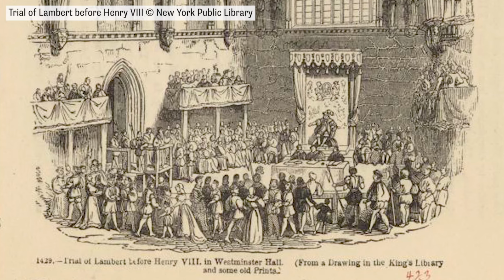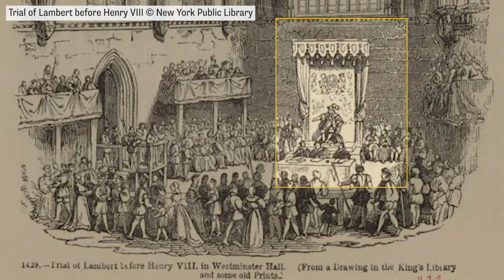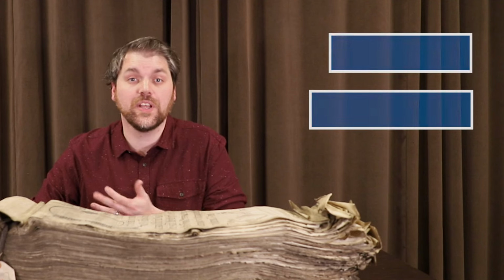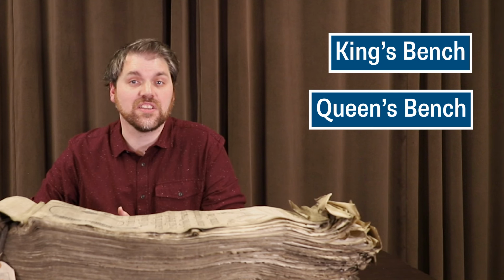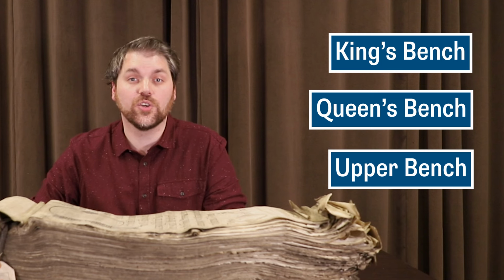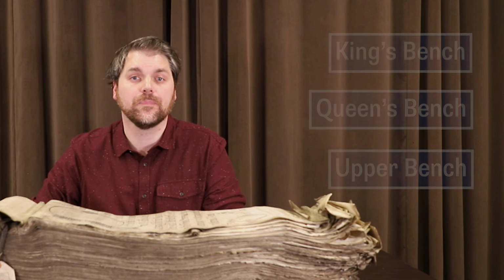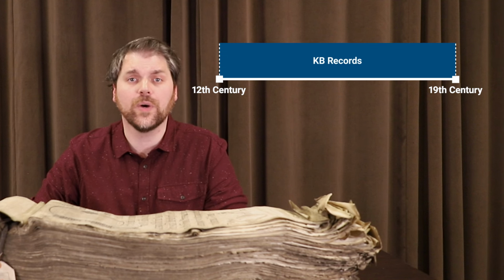It's called the Court of King's Bench because originally these were cases brought before the king, coram rege, in the original Latin. When there was a queen on the throne, the court was instead called Queen's Bench, and during 1649 to 1660, when there was no king or queen, the court was instead referred to as the Upper Bench. At the National Archives, we hold records created by the Court of King's Bench from its 12th century origins all the way up to the 19th century.